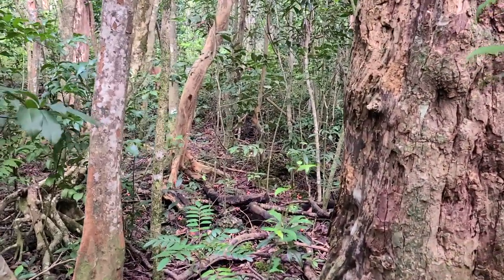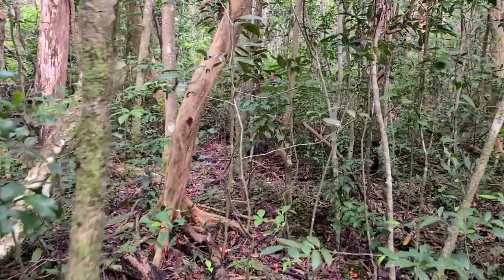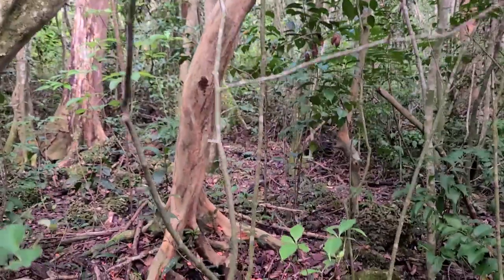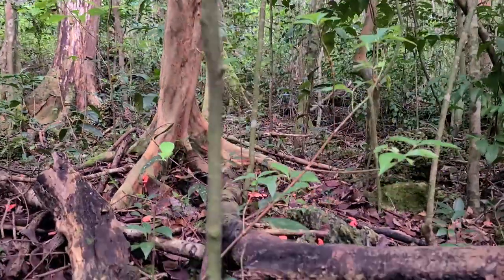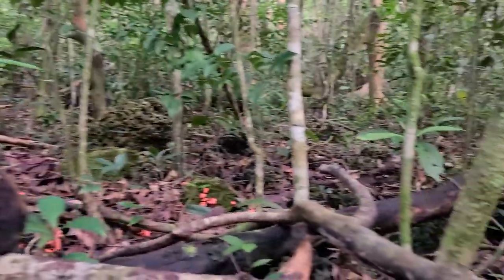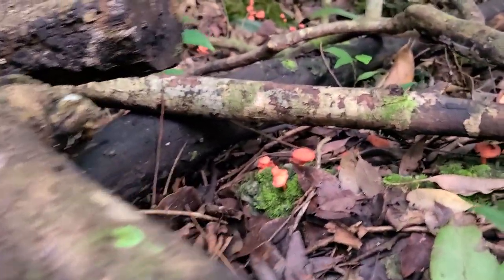Also, one really cool thing about this habitat here is that it's really wet, and that makes it really great for fungi and mushroom diversity. And so you can see here we have these bright pink orange mushrooms. Let's see if I can get a shot of some up close.